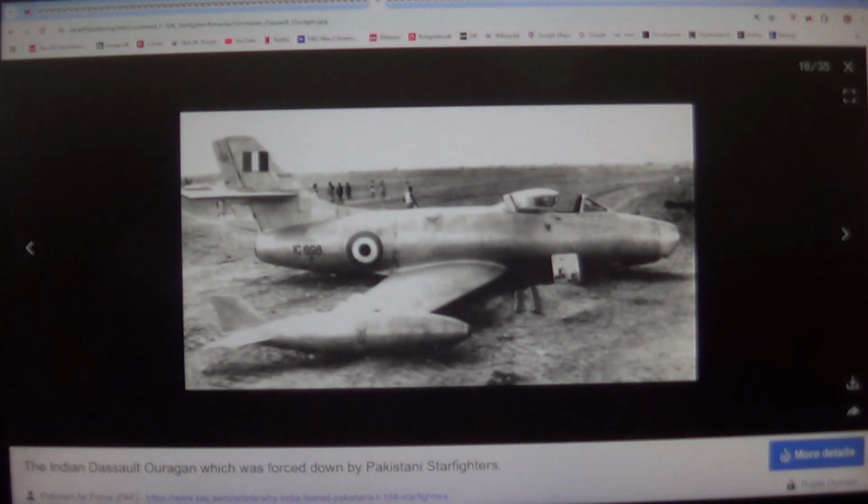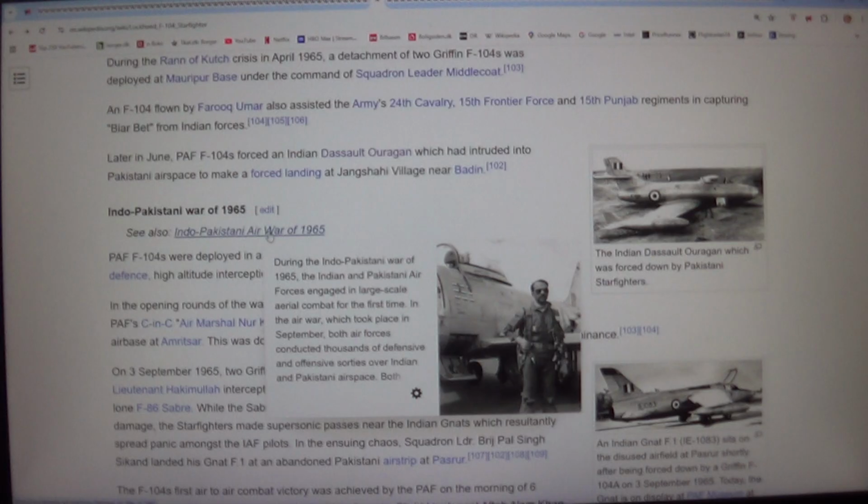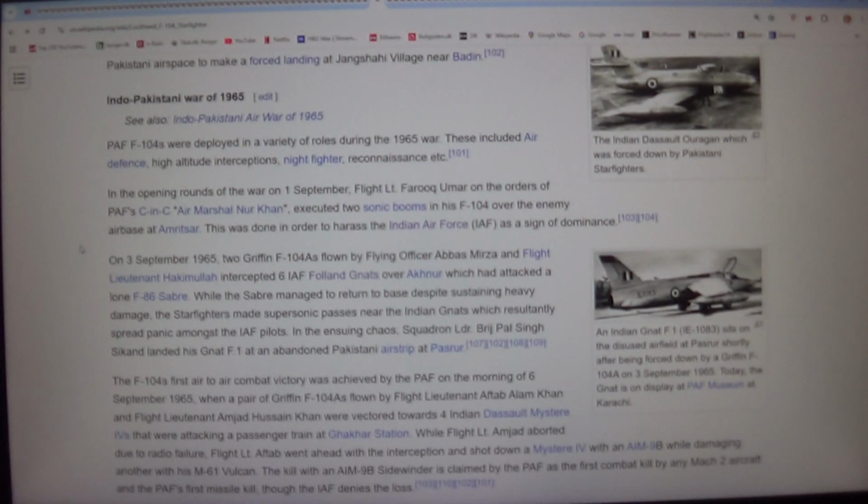Indo-Pakistani War of 1965, edit. See also, Indo-Pakistani Air War of 1965. PAF F-104s were deployed in a variety of roles during the 1965 war. These included air defense, high-altitude interceptions, night fighter, reconnaissance, etc. In the opening rounds of the war on the 1st of September, Flight Lieutenant Farooq Umar, on the orders of PAF Air Marshal Nur Khan, executed 2 sonic booms in his F-104 over the enemy airbase at Amritsar. This was done in order to harass the Indian Air Force, IAF, as a sign of dominance.